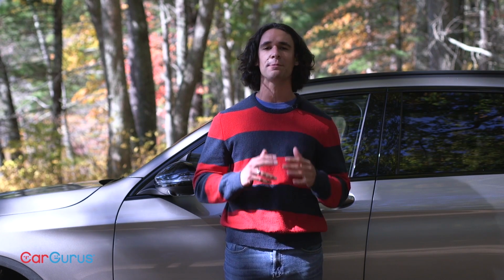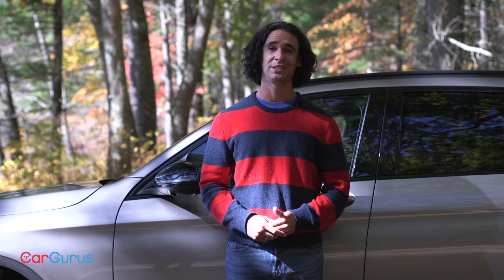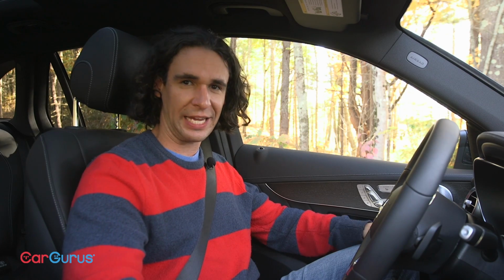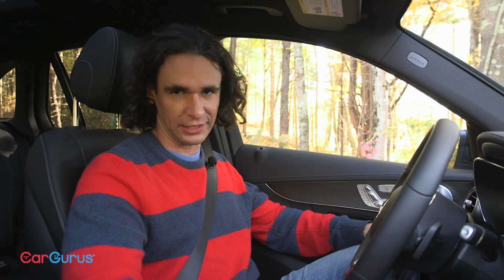Mercedes puts so much passion into designing its sedans and coupes. I don't really feel that passion with their SUVs. Let's go inside, maybe it'll get more interesting. Well, it's not, but that's only because we're sitting in a cave. Don't order your GLC like this, really.